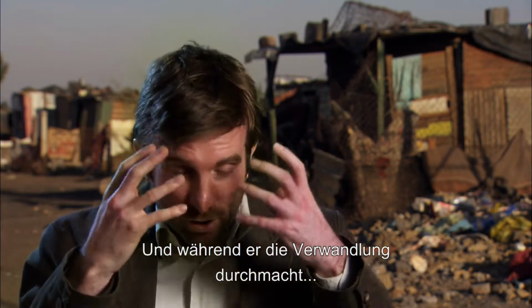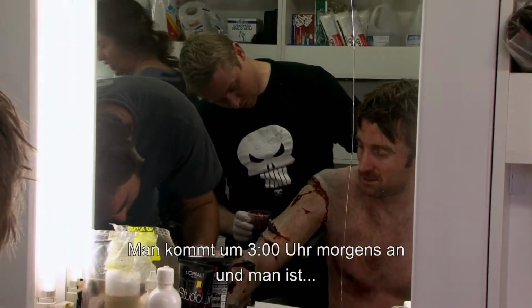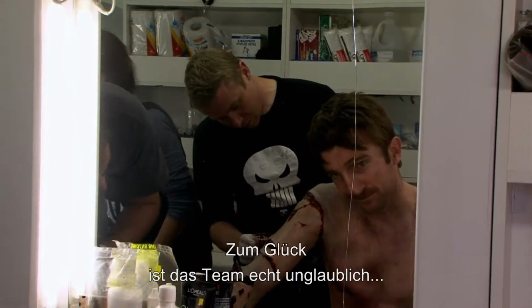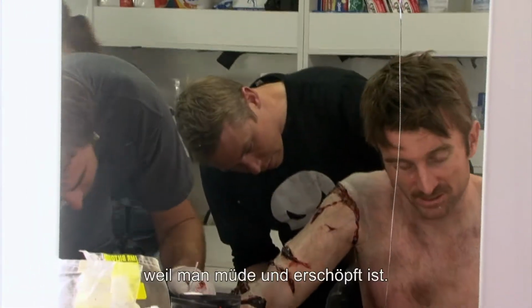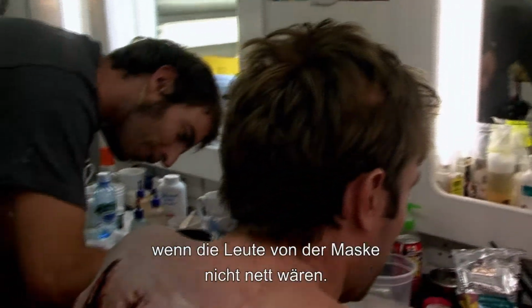As he's going through this transformation, there are times in the morning where I'm so tired and you come in at 3 o'clock in the morning. Thankfully they're all amazing people, because you're tired, you're exhausted. It would have been torture if I'd had unpleasant prosthetics and makeup people.